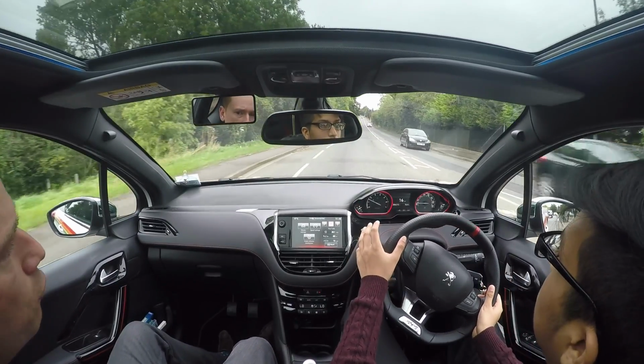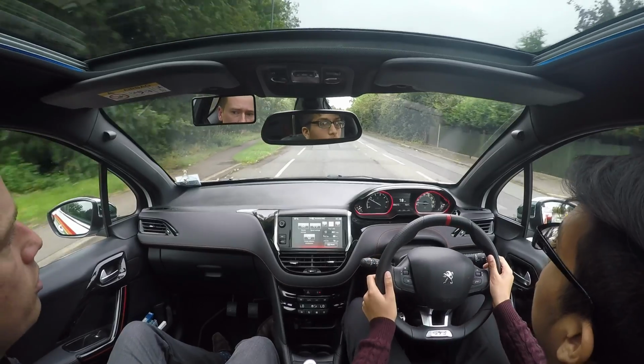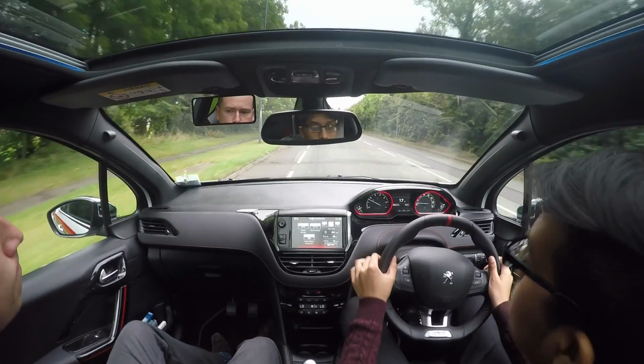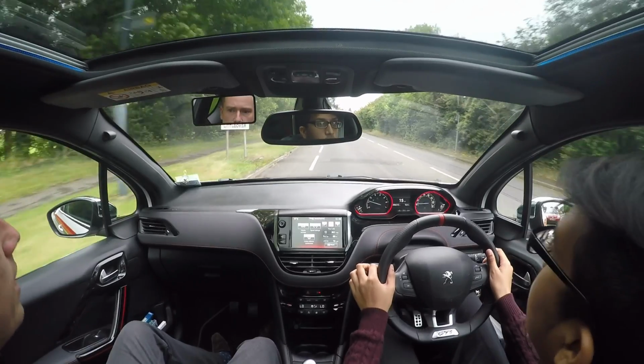And just pull up on the left for me at a safe place. You can pull in the cycle box because it's broken lines. Right, okay. Glad you had that check.